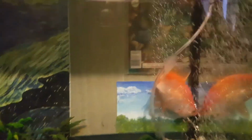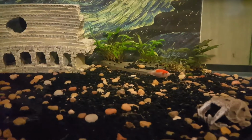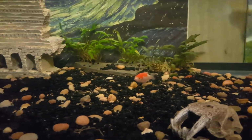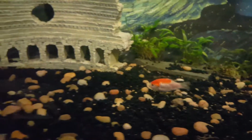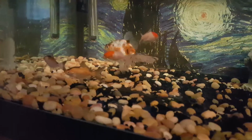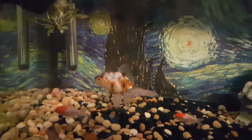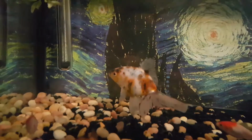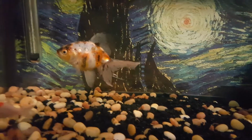goldfish in the tank. Therefore, I have decided to drop in the biggest ones that I have at the moment of my comets, comet red caps. That's one of them. There's currently five in there. There's the other four, and that is my big fancy goldfish, fantail calico.